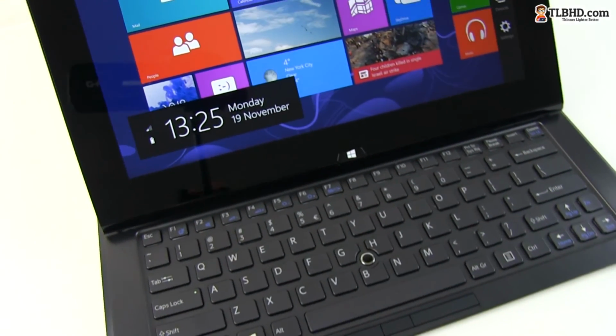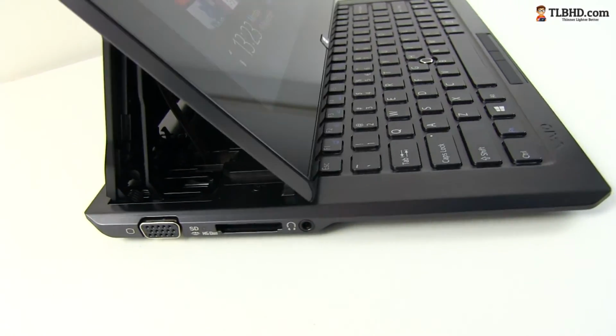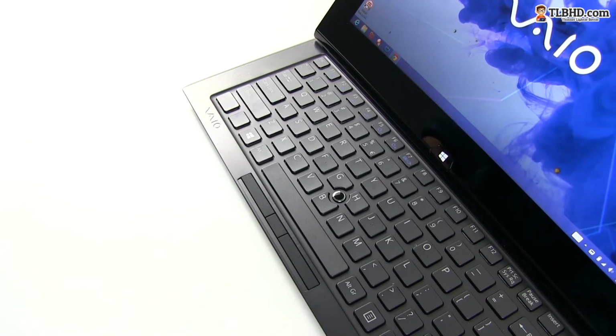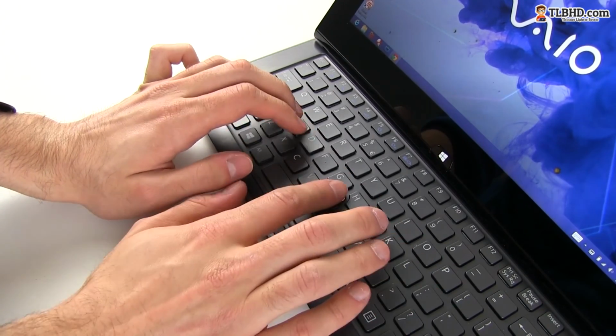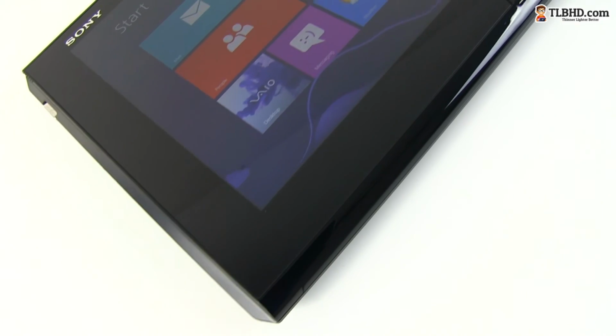So you might say that the Vaio Duo 11 is just not as practical as a portable computer needs to be these days. Still, if you're fine with all the shortcomings mentioned above, I believe you're going to like the Vaio Duo 11. But even so, if you're after a Windows 8 hybrid these days, you should look at the competition as well. There are some better design options out there.